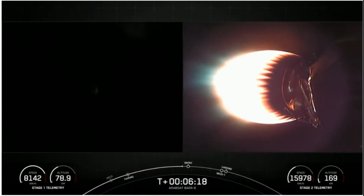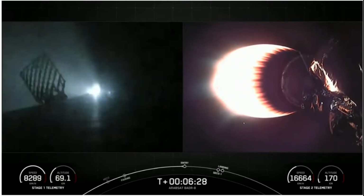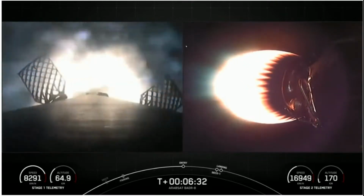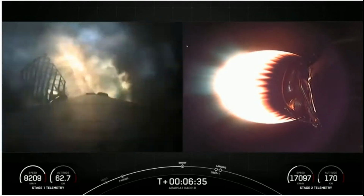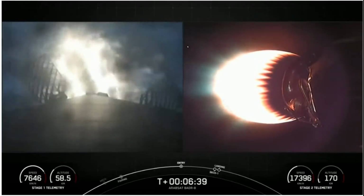We're starting to get some views from the first stage on the left-hand side of your screen now, and you can continue watching the telemetry in the lower corner. Stage 1 FTS has safed. Stage 1 entry burn startup. There's the confirmation that we've started that first entry burn. Again, this is going to be the first of 2 before we hopefully stick the landing.